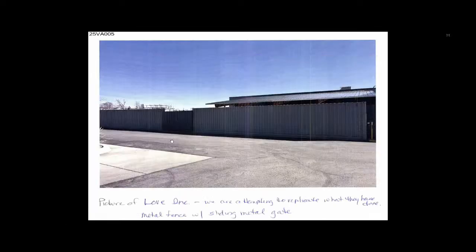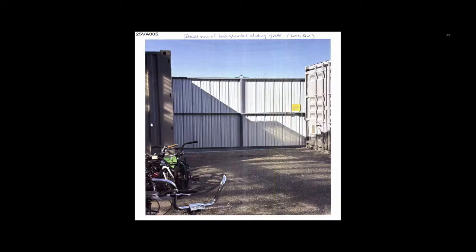So I'm going to show you a couple pictures of kind of what they're emulating. So this is a picture of Love Inc. This is kind of what they are trying to emulate in terms of what they want the end product of this to look like. So these longer pieces, these are the Connex containers with this corrugated metal fencing in between of that same color. This is kind of the interior of what that corrugated metal fencing in between would look like. And you can kind of see it matches that material of those Connex containers.